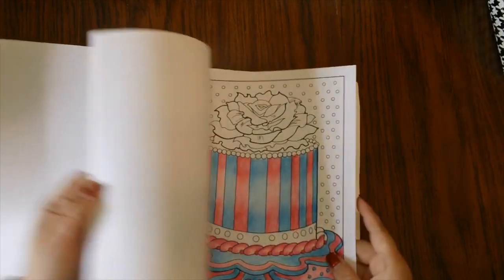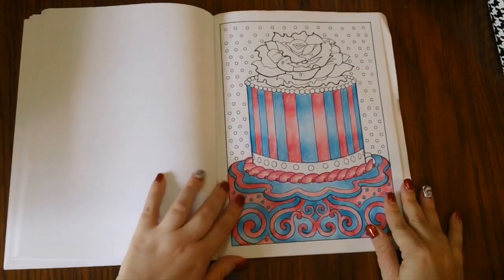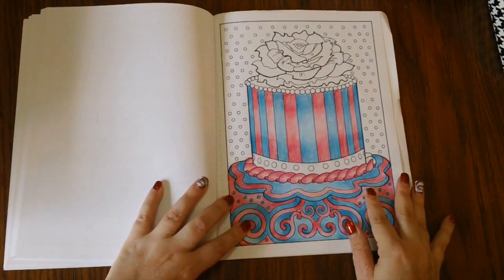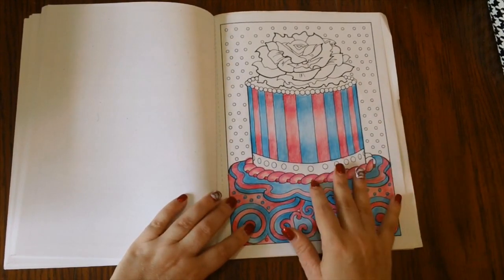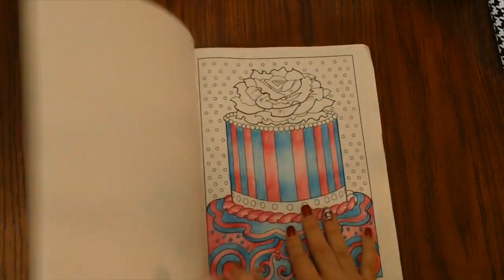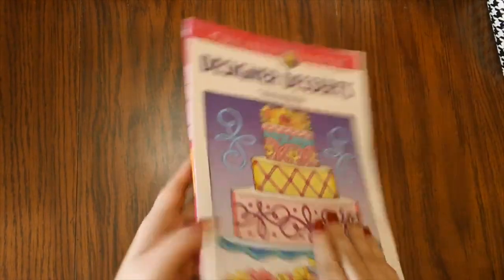And then this one here, I also started with Prismas. I'd say I'm a little bit over halfway done on this one. I need to go back and complete this cake. So I have two WIPs in Designer Desserts that I need to go back in and finish up.